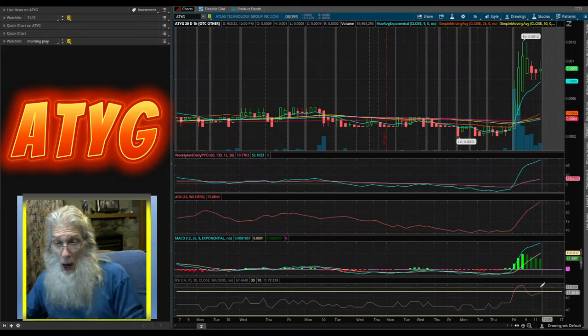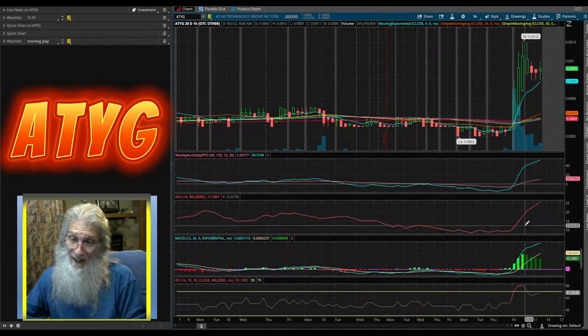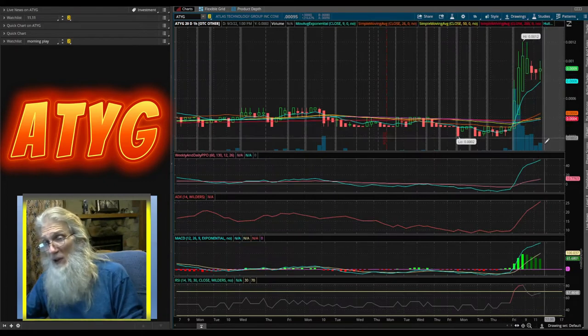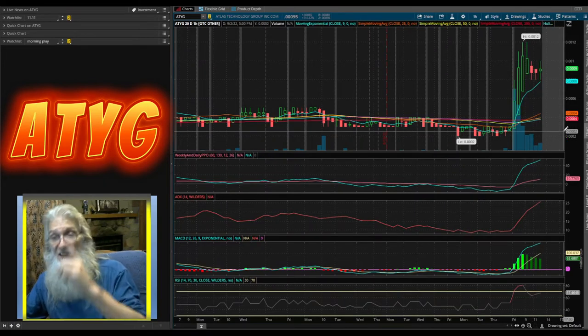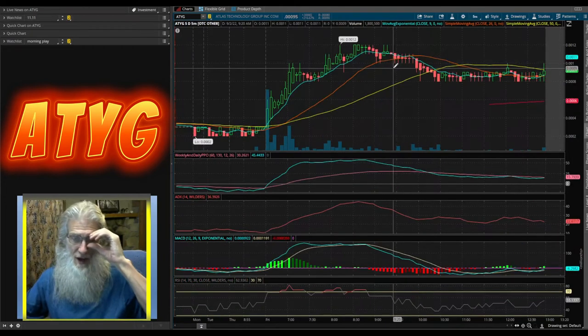Look good. The RSI is just approaching overbought, and our ADX, which shows me the direction of the trend. If this changes direction, the trend has changed. Well, we did have a drop right there, but it looks like it started to pull back and it's continuing on. So this actually looks like it wants to continue rising. Let's look at the 5-day, 5 minutes, see if that says the same thing.